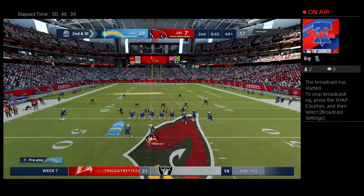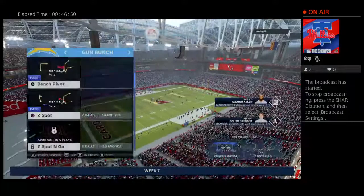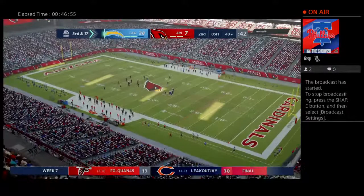Second and 10. Here's Herbert once more. And he's going to go down. Back near midfield at the 49. And the Cardinals going to use the first of their timeouts as they'll stop it with just over 40 seconds to go in the first half. Third and long.